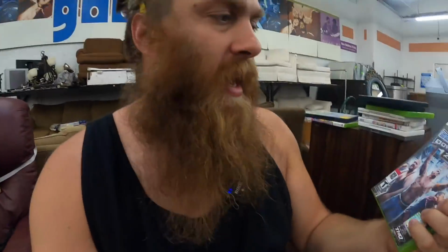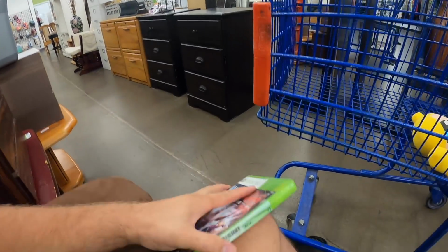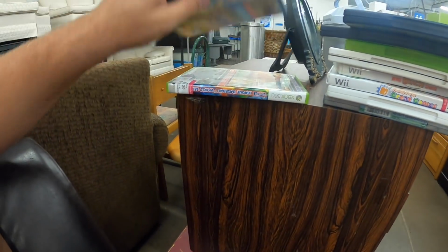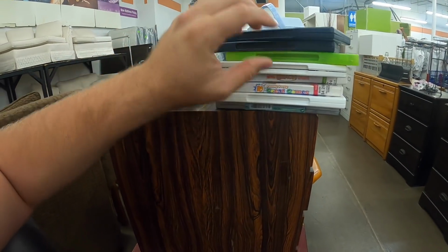All right, I looked through all these games, and the best I got is a $20 SmackDown vs. Raw 2011, and it's actually in there, so I'll probably get that. And then these I'm gonna get, and I gotta check and see if I have any of these, because these are not valuable, and if I don't have them in my collection, I'll get them. It's just nothing games, so I don't really remember.